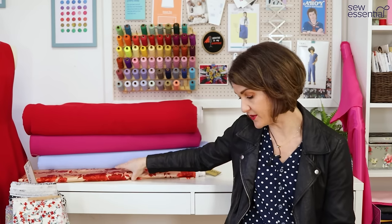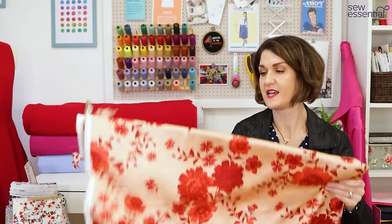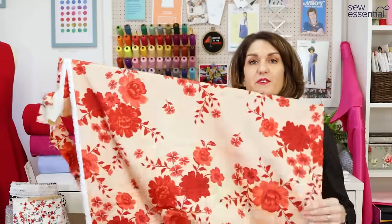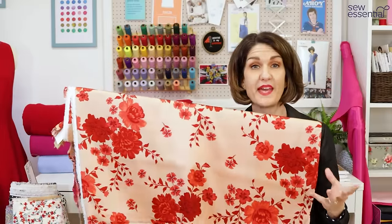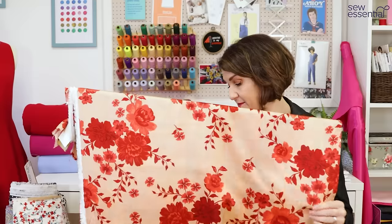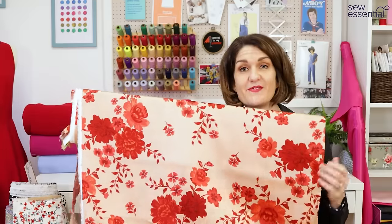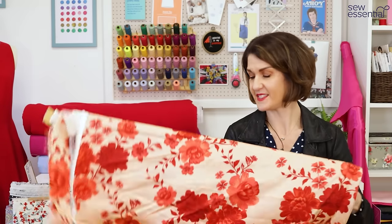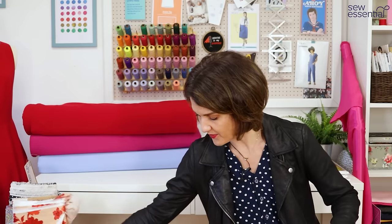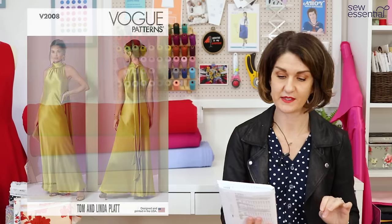And I thought the skirt would look incredible sewn up in this gorgeous viscose satin fabric that we've got, with this bold floral design on it, and then paired with a white shirt, like the styling on the packet. I just think that would make such a knockout outfit. It really would. And I just love this fabric. I think it's beautiful. So that's my idea for that one. The next pattern I want to share is Vogue 2008.